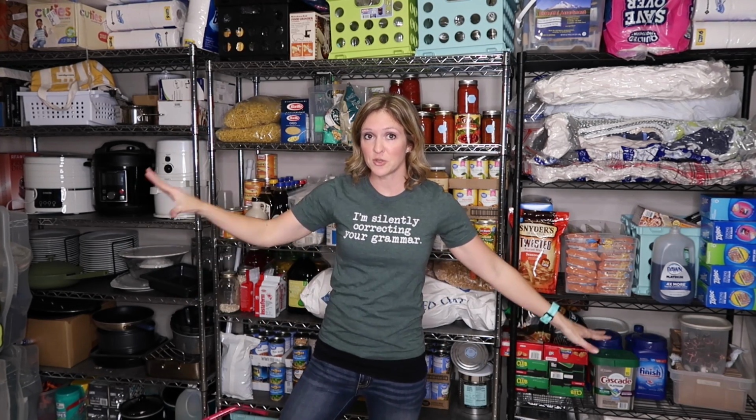Keep in mind, I have been putting together this amount of food for my family of 6 for the last 8 years. So this is definitely not something I have done recently, and currently I'm sort of going through and making sure I am using the things that are older as I bring in some new items.